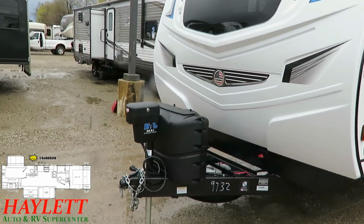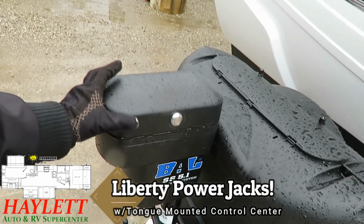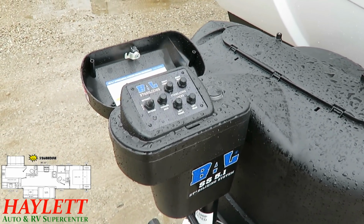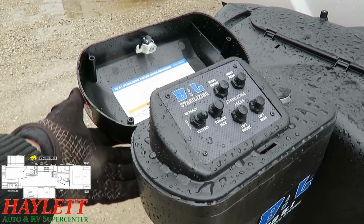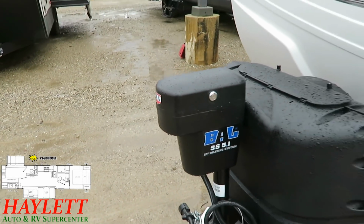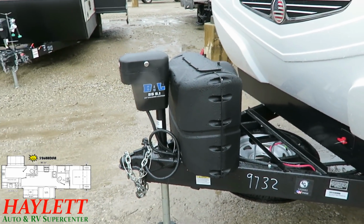Now, on a Liberty Edition, they do change to a full power jack system, and what's kind of cool is your control panel's all right here, so there's never any bending over, squatting down, or drills getting hooked up to jacks. It's all right here where it's accessible, and then you can key lock it so that an unruly, unsupervised neighbor kid whose parents have done a poor job raising them can't come to your campsite and mess with your jacks.